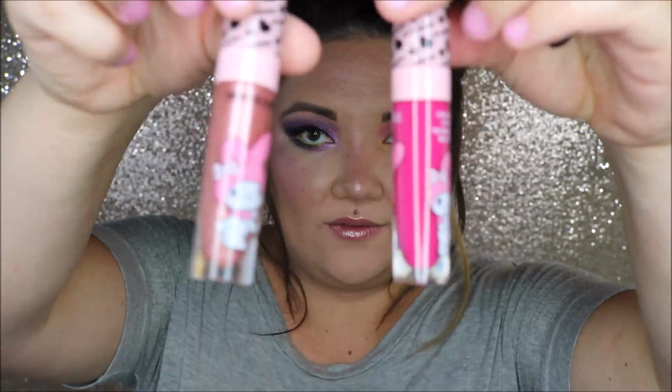So it is kind of a limited edition packaging as well, which is cute. And then you have the characters on both sides. So the packaging was done really well and very cute, and definitely is limited edition. So if you want to see how these products actually performed based on my first impressions, then just keep watching.